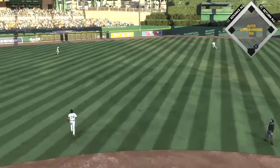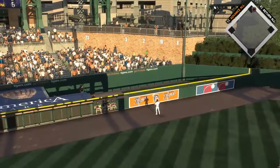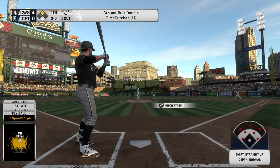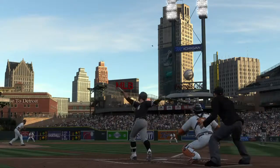Lifted the other way to left center. Ortiz is after it. But it's over his head, and it hops the wall for a ground rule double. And it looks like a right-hander's gotten up to throw in the Tiger bullpen. First pitch of the at-bat on its way.